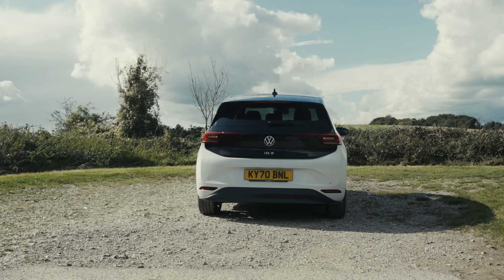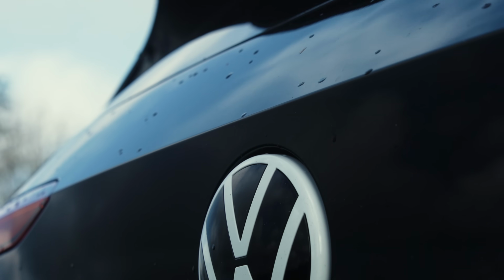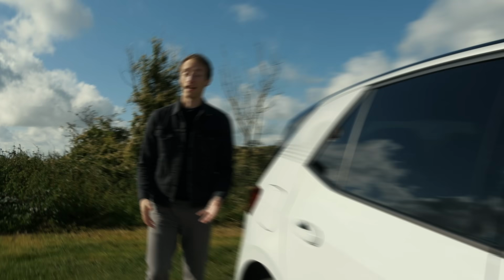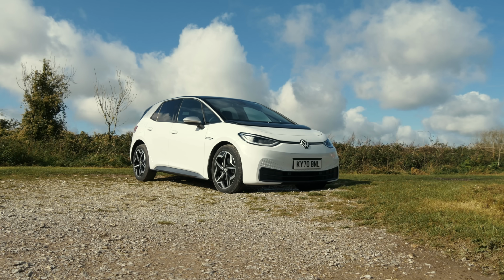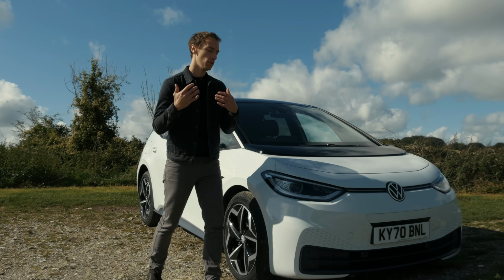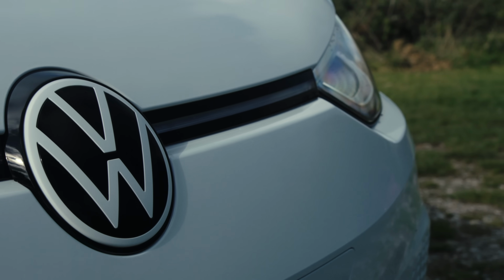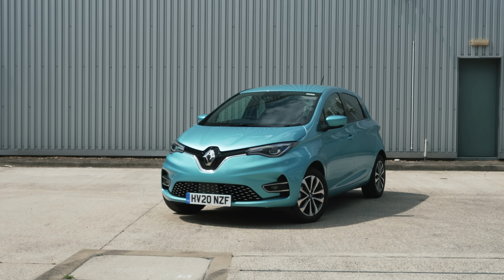Yes, we had the electric e-Golf before, but that was essentially just a Golf with a battery stuffed inside it. This, from the ground up, is a pure electric car. And obviously VW is targeting mainstream success with this car. It wants lots of people to like and lots of people to buy it. But that isn't such a given these days because, of course, electric cars aren't as rare as they used to be. So this is up against everything from the Renault Zoe to the Tesla Model 3.